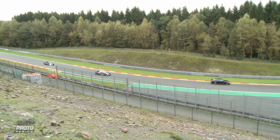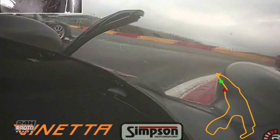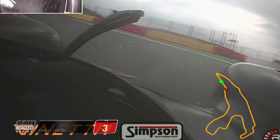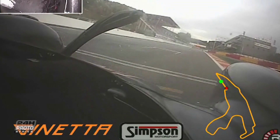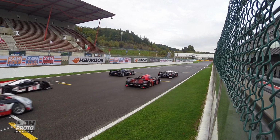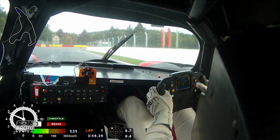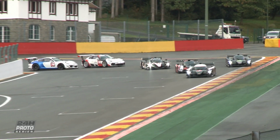The second race at Spa starts slightly less wet than the first, though most cars are still on wet tyres. The pace car pulls off, and the Ginettas, Ligier and Porsches are getting ready for the second of the 2 times 5 hours of Spa-Francorchamps. The lights are off and the cars' revs rise. The number 3 Simpson once again takes the lead early. The number 8 is second overall, battling problems with brakes.